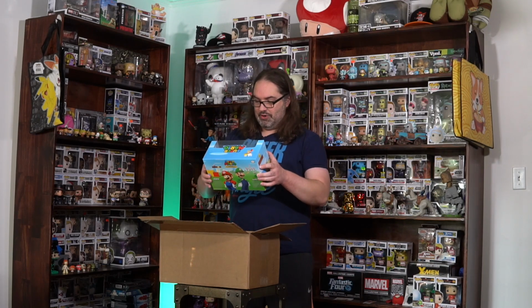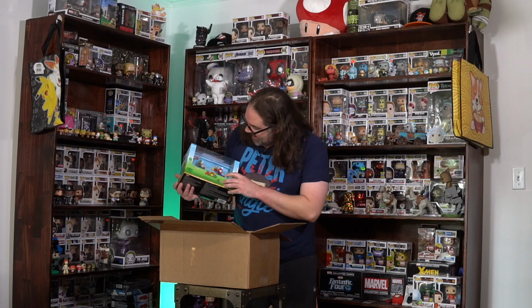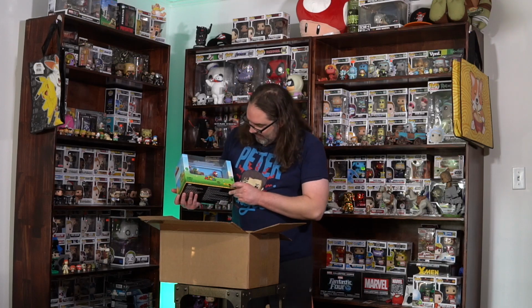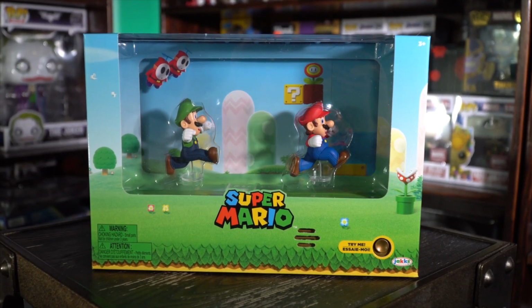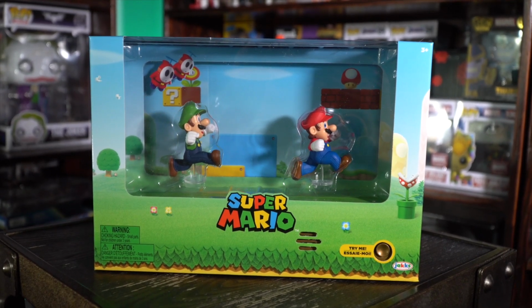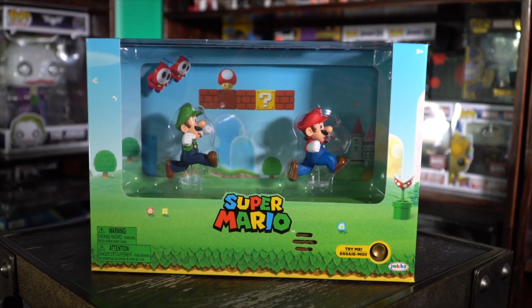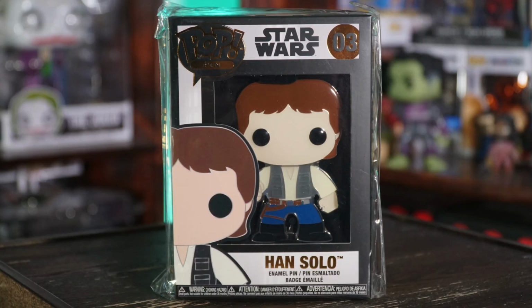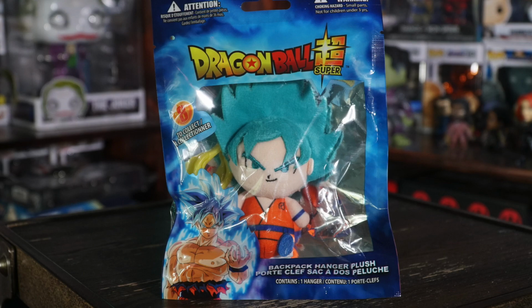All right, here we go, some promise. Yes, this is cool. This is a Super Mario Brothers Mario and Luigi with interactive background. It's neat. Look, the background moves. Oh, that's all? Do more. All right, that's pretty cool. From Jax. All right, that's something. Han Solo pop pin. Yeah, that's okay-ish. All right, here we go. We got a Dragon Ball Z Super Backpack Hanger Plush.